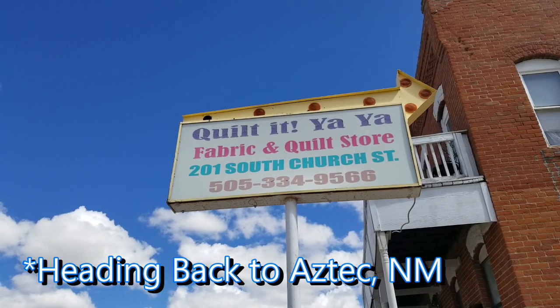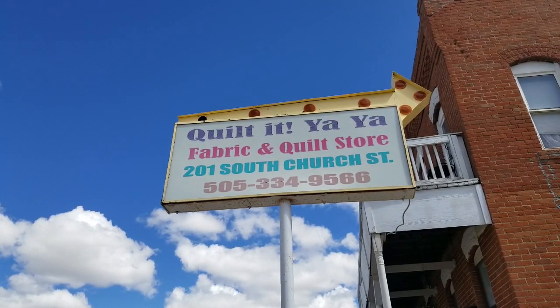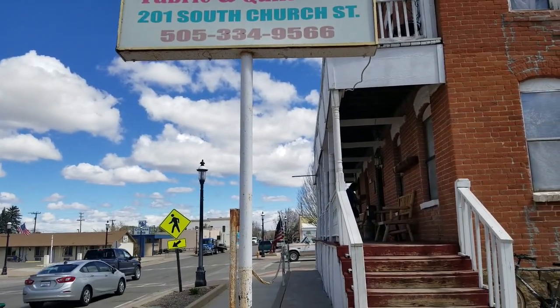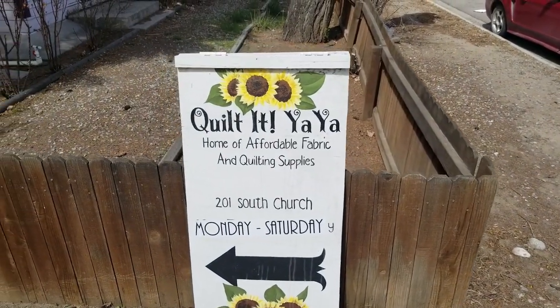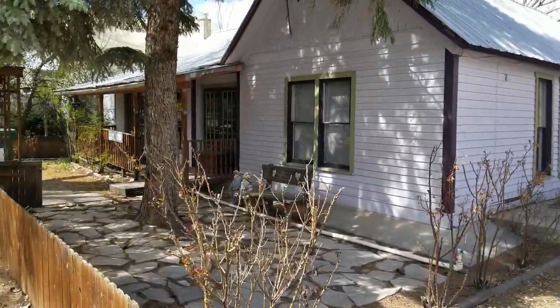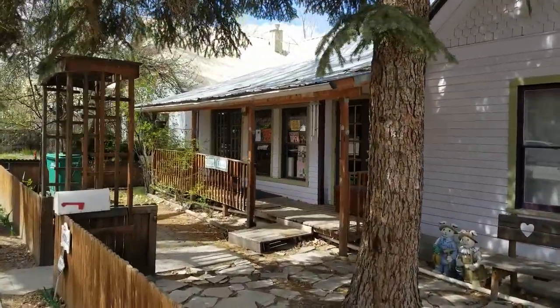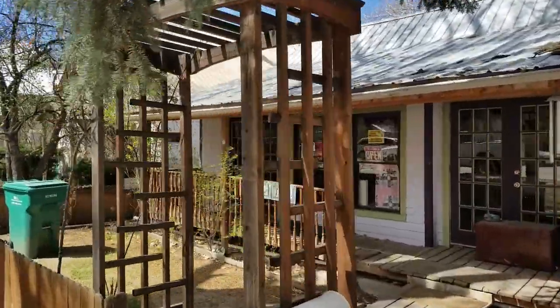Okay, can you guess where Barb is? Once again, we had to stop. Well, the store moved, but somehow Barb still found it. Now, it's operated out of this little house.